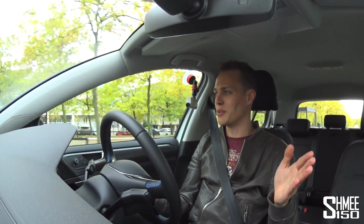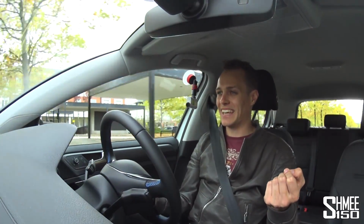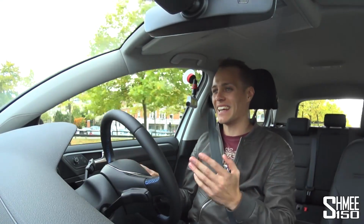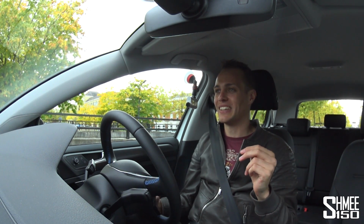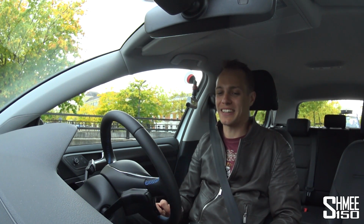Heading back to the base then, and what are my thoughts about this car? It's definitely more fun than I expected. When I was looking at it, I was in my head very skeptical. Definitely some of those fears have been laid to rest. Certainly you shouldn't buy this car and expect it to be exactly what a Golf GTI is. It's not going to be that.